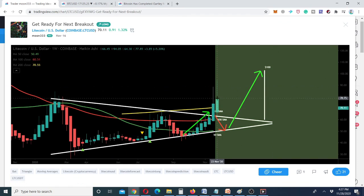Otherwise, if it will move more down, then we have a very strong support: this previous resistance of this symmetrical triangle almost at $70. Sorry, this is $62. So we can have a very strong support up to this level, and after retesting this support, it can move up to hit $100. That is a really very strong psychological resistance for the price action of Litecoin, as we have a psychological resistance of Bitcoin as well, that is 20K.